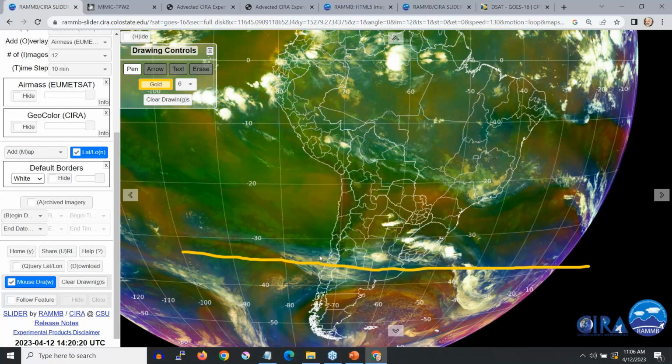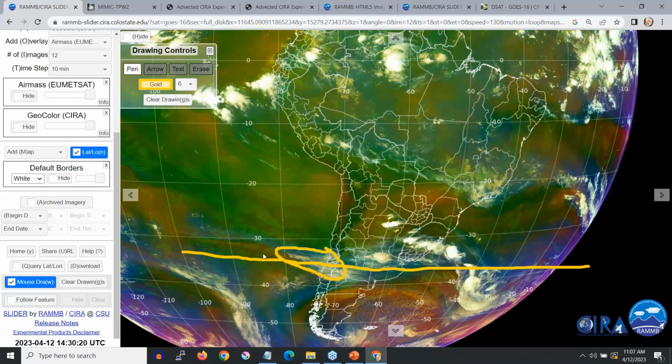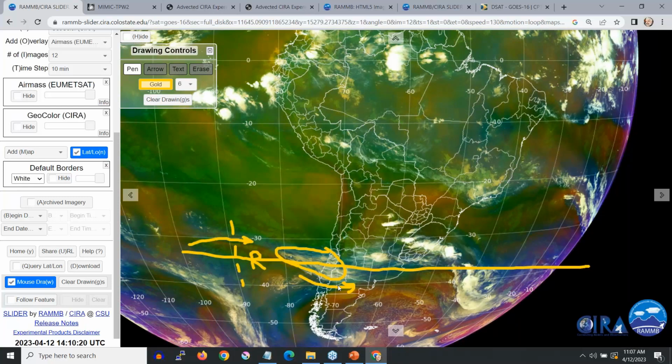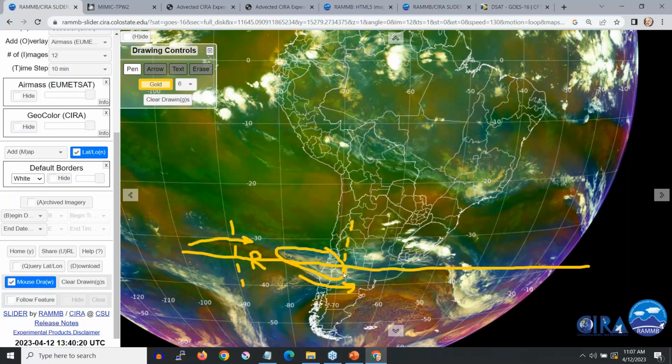If you can see this blue plume with some cirrus upper clouds, and then the reds to the south, this change of color suggests that there is potentially an upper jet in this location. And by the way the flow is moving, I can tell that we have a trough over the Pacific, a ridge crossing the Andes, and another trough to the east.